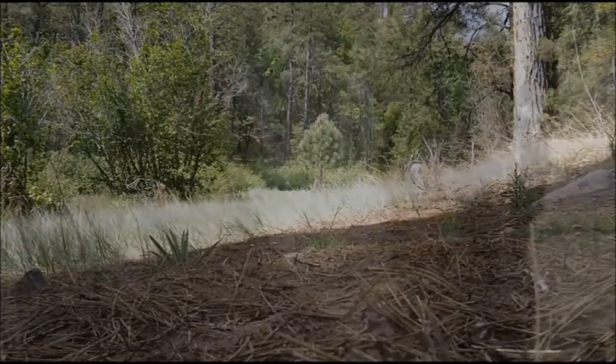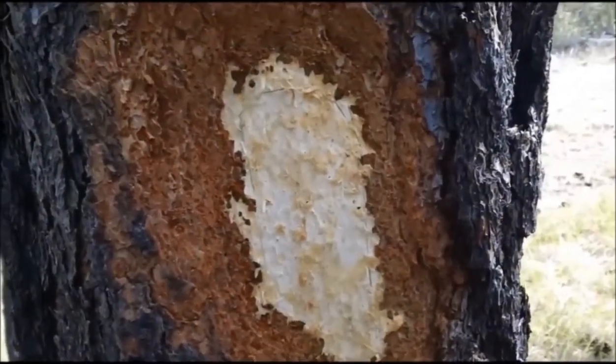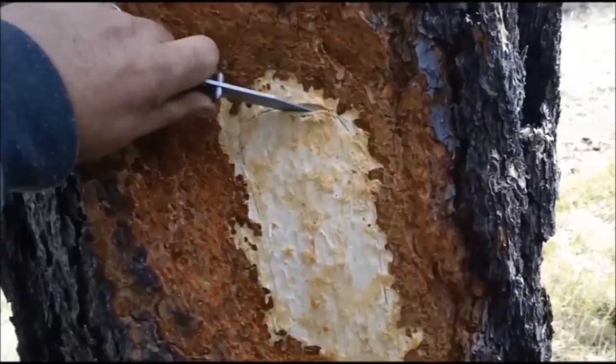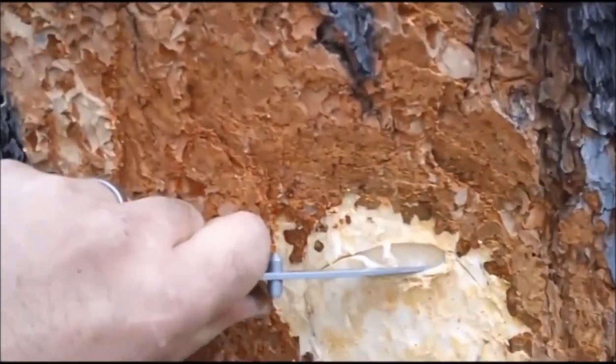Pine trees are known to have a squishy layer of edible material between the wood and the bark called the underbark. It's sticky and sweet and can be eaten raw, but it's easier to chew if it's roasted.